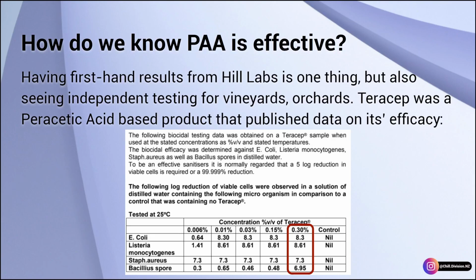So, how do we know that peracetic is actually effective at minimizing microbial load? We've actually got a lot of test results from Hill Labs, which is pretty cool, and I was able to find some published information on Terasep, which is a peracetic acid-based product, and the efficacy. So if we have a look at the chart here, when applied at 0.3% concentration, they noticed an 8.3 log reduction in E. coli, an 8.6 log reduction in Listeria, a 7.3 log reduction, and 6.95. We could probably round that up to 7 and just be generous, but again, depending on the concentration of the application, will result in a different log reduction of microbial load.